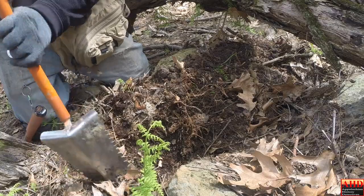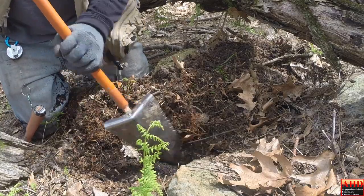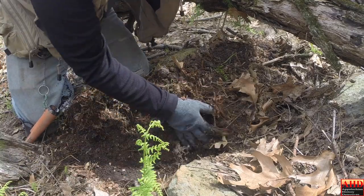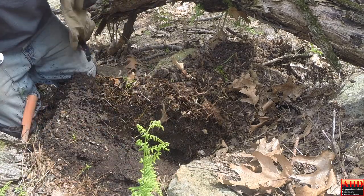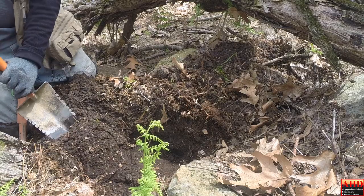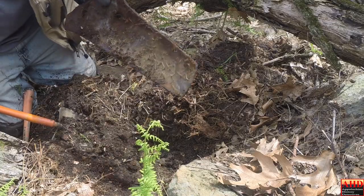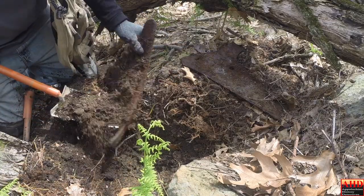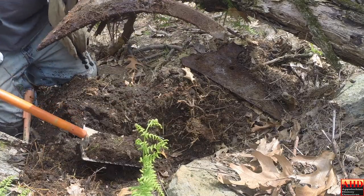Big whatever it is. Could be a plow. I think it's a plow. I think it could be a couple plows. Can you guys see this? I don't know what this is, but it's big and it's iron. I think it's a piece of plow. That's what it is. That tells me there was a farm up here. Look at that. Okay.